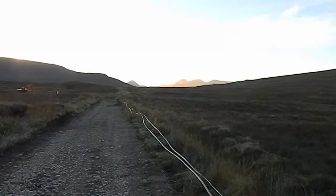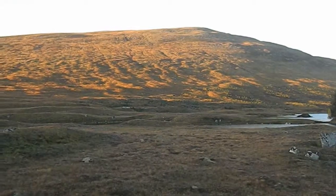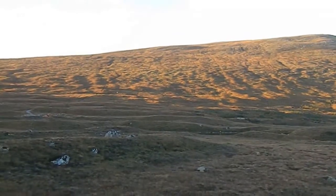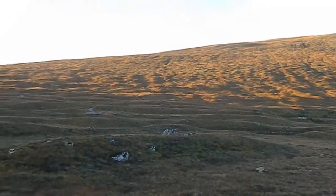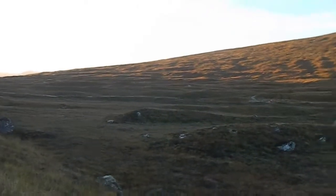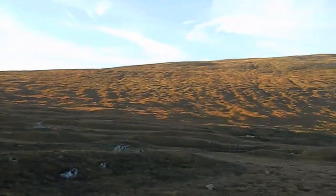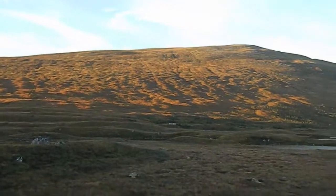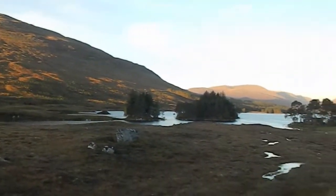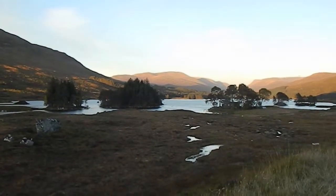Only about a mile or so now to the station. Beautiful colour, the setting sun is casting on Beinn na Lap. I'm sorry about my voice, but it's the thirst. I'm sorry. But anyway, the view is the most important thing. And that's back along Loch Ossian.